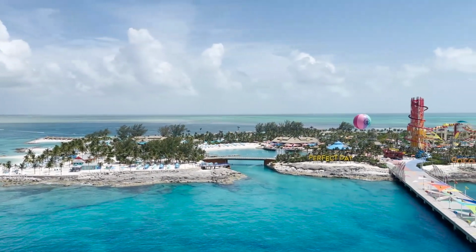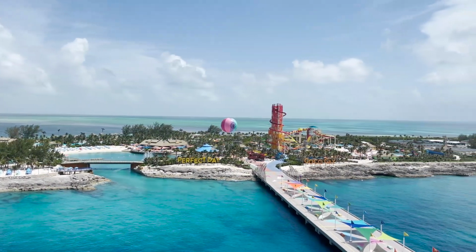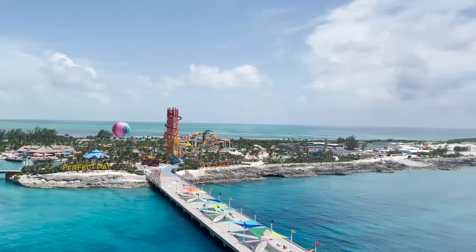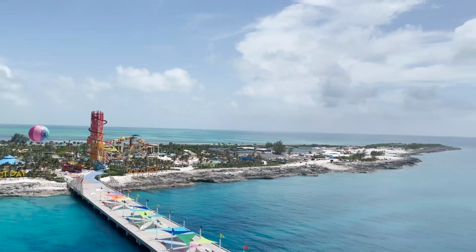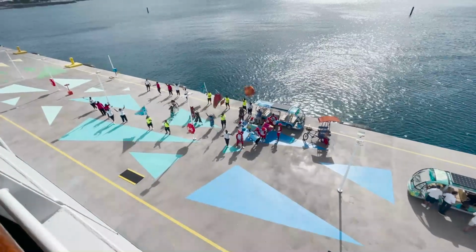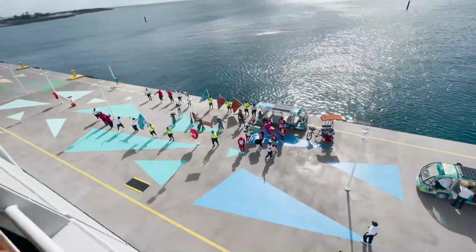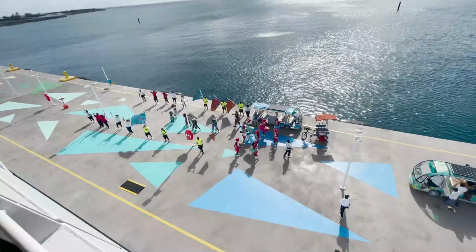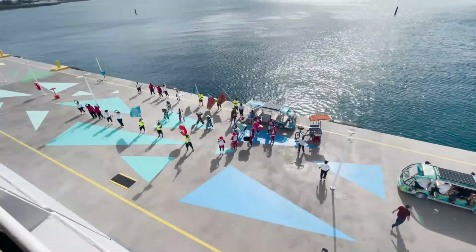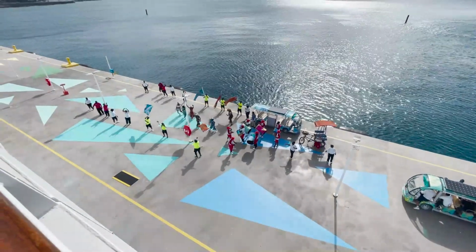Back on the ship, we got one last view of Perfect Day at Cococay to finish out our day. One of my favorite things about ending a day in Perfect Day at Cococay is all of the island staff comes out to tell us goodbye. They come out with whistles and drums, and they dance, and they really give us a great send-off.